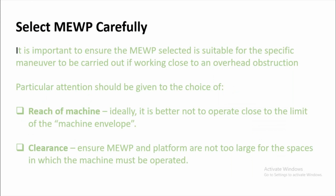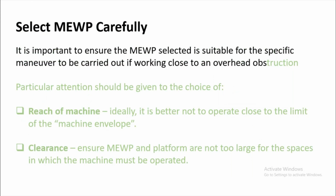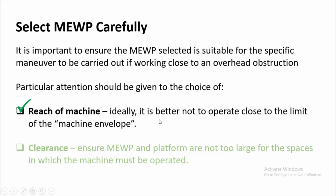Select MEWP carefully. It is important to ensure that the MEWP selected is suitable for the specific maneuver to be carried out if working close to overhead obstructions. So we need to check our MEWP if there are so many overhead obstructions in the work area. Particular attention should be given to the choice of reach of machine. Ideally, it is better not to operate close to the limit of the machine envelope.